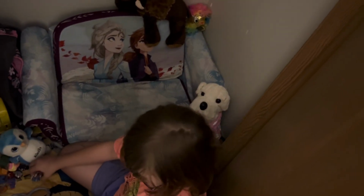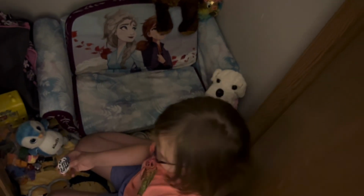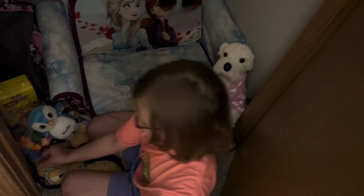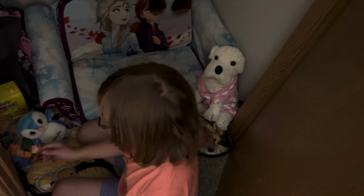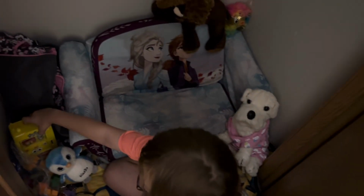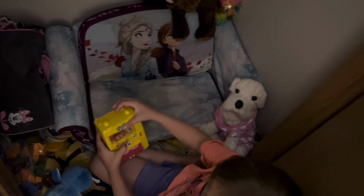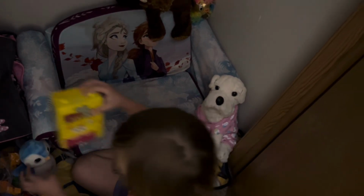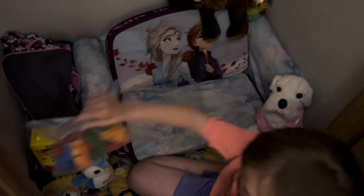Got my rocks painted. And then this little fridge-like thing where you click a button and then the pop comes down. Fake SpongeBob. And then we got this puzzle.